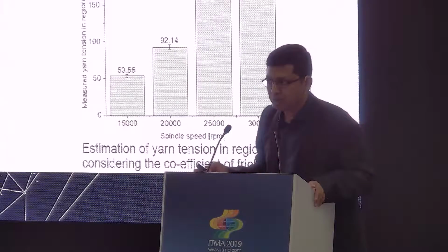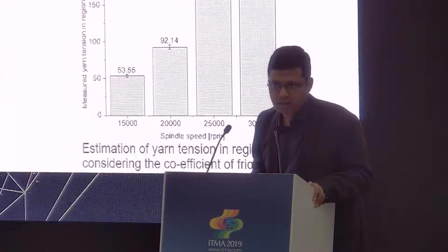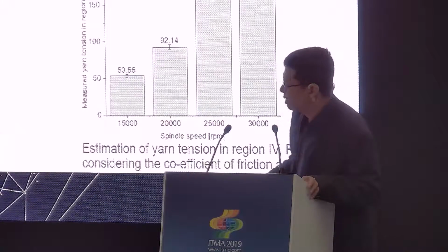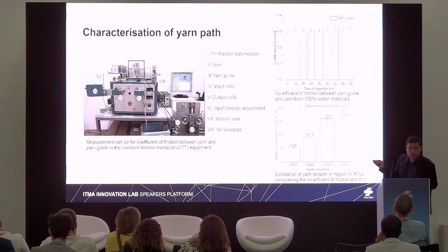As I have told you, the highest tension will occur in the winding zone. It is between the twisting system and the copse. So that's why it was also important to measure the yarn tension in this area, I mean in region 4. Definitely it is not easy to measure the yarn tension in that area, but when I know the friction between the yarn and the yarn guide, I can estimate the yarn tension at region 4 in the winding zone, considering the coefficient of friction between yarn and the yarn guide.